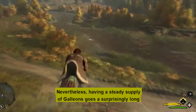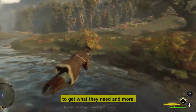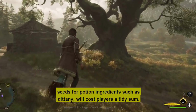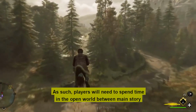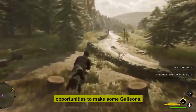Nevertheless, having a steady supply of galleons goes a surprisingly long way in Hogwarts Legacy, and luckily, there are many ways for players to get what they need and more. Many quest items, including upgrades for Hogwarts Legacy's broomsticks and seeds for potion ingredients such as dittany, will cost players a tidy sum. As such, players will need to spend time in the open world between main story missions, completing side quests and challenges, and generally looking for opportunities to make some galleons.